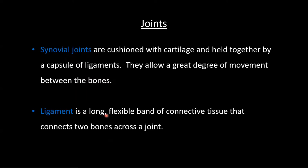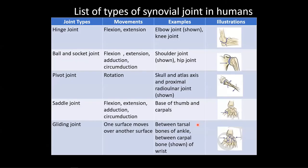A ligament is a long, flexible band of connective tissue that connects two bones across the joint. So ligaments are connective tissue that connect the bones. Now the types of synovial joints: hinge joint. Hinge joints are synovial joints.